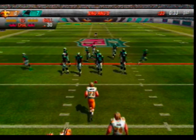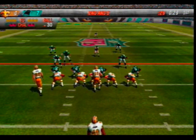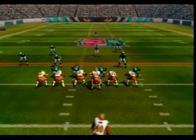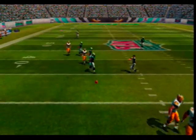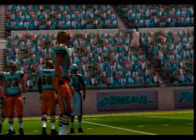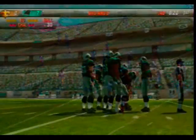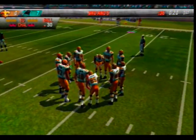Second and five. Ball on the 30-yard line. The Panthers line up in a 4-3. With the pass, drops the interception. That was a good play, turned bad play. Good because their zone defense worked well. Bad because he dropped the interception. That's one he wishes he could have back.